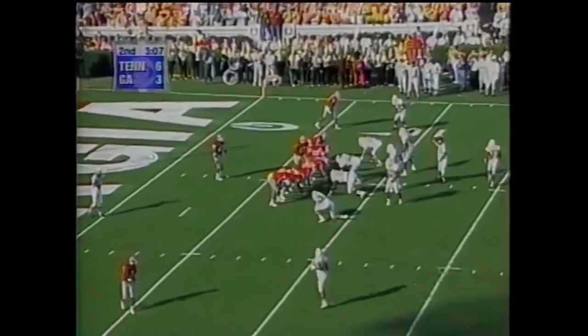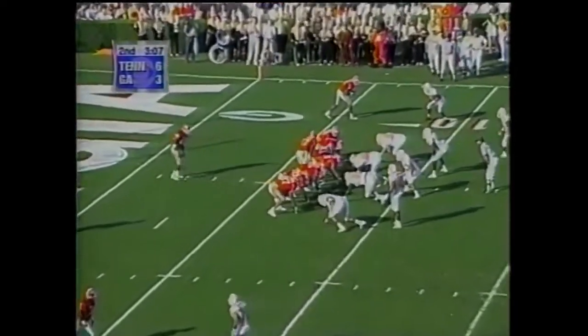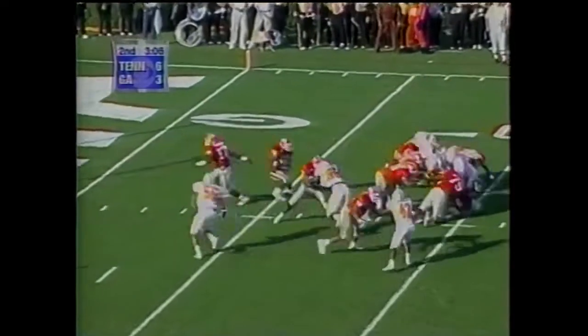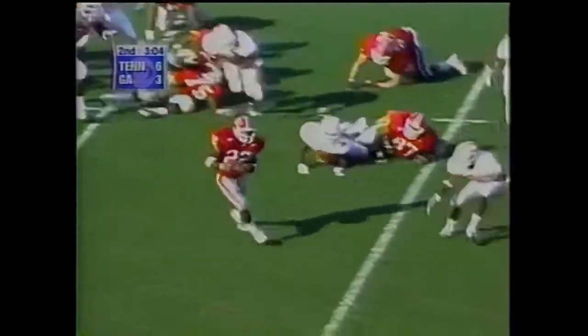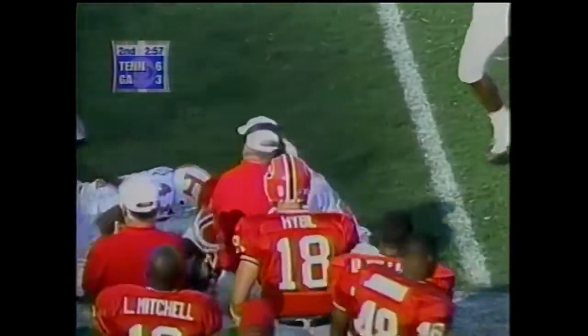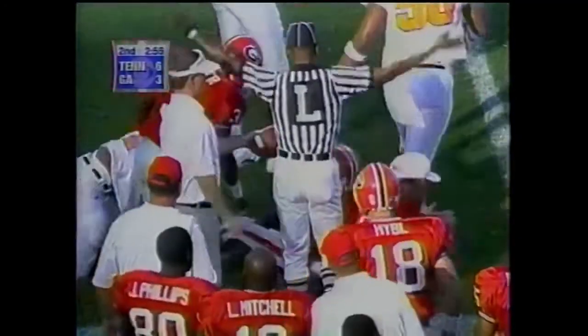Up under the center is Quincy Carter. He's been intercepted 1 time this year. Tennessee with 4 men to rush. Flankers left and right. Carter hands off to the tailback, breaking up the middle. This is Gary. Gary has running room. This is Gary who has the ball out to the 10, to the 15, to the 20, to the 25, to the 30. He is tackled as he gets to the 33-yard line by Ramsor.